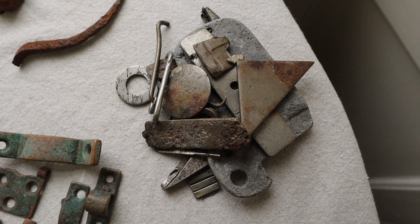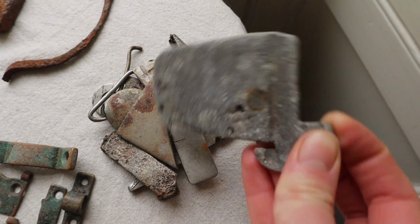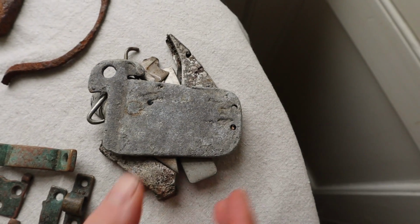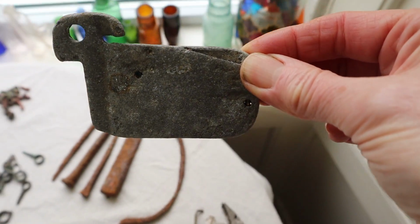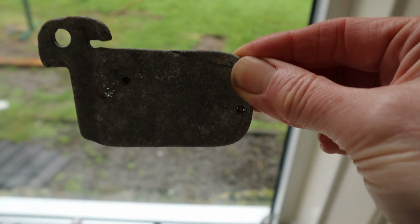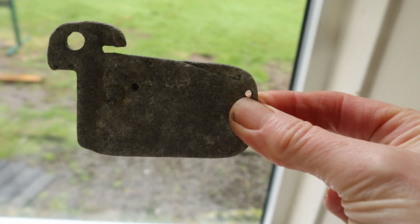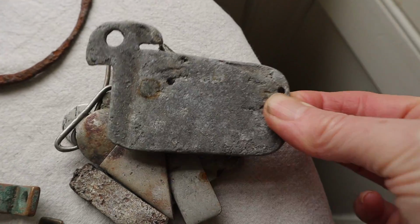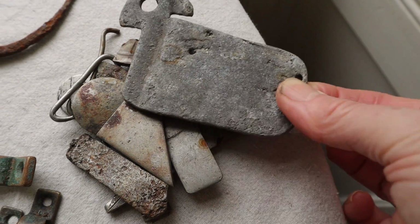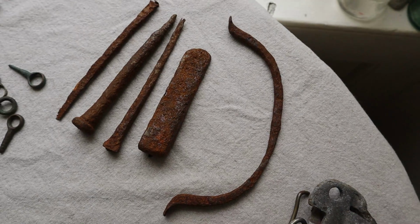Here we have some aluminium miscellaneous things. Most of them we have no idea what they are. And that looks like a sheep. We thought this looked like a sheep with its little horns. It's legless though, with an eye and no legs. So they're not very interesting. They're just miscellaneous bits.